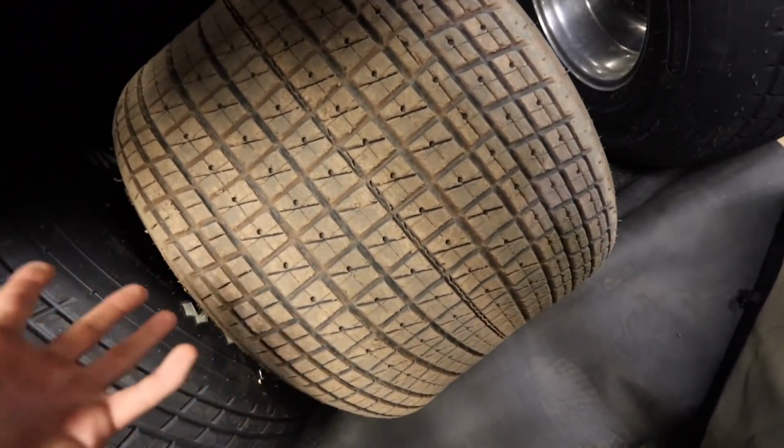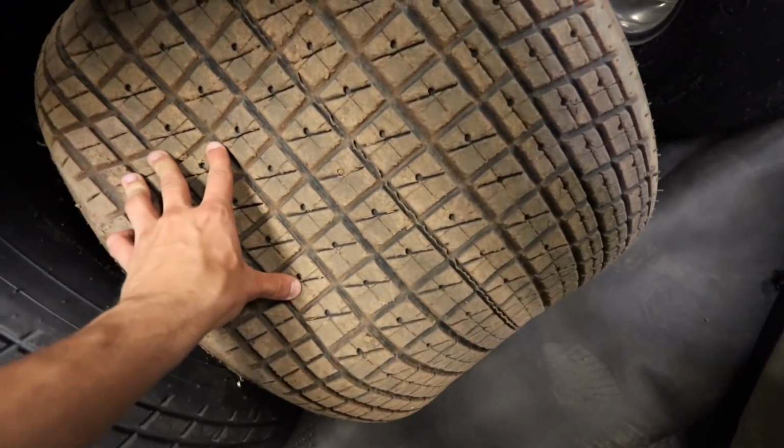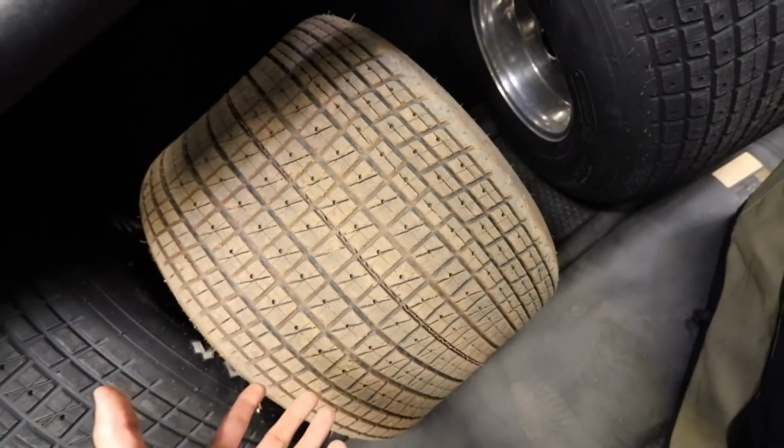So this is what hurt our A-Main event. We might have had a shot to run in the top two or at least contend for the win because our stuff was good. But when you have a right rear going down like that and literally you're just running around with a flat tire, there's not really a whole lot you can do. So that was kind of disappointing. We still brought it home third.